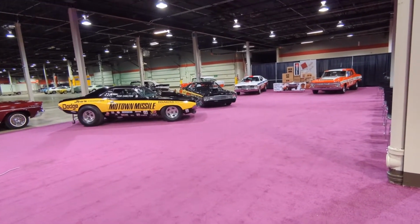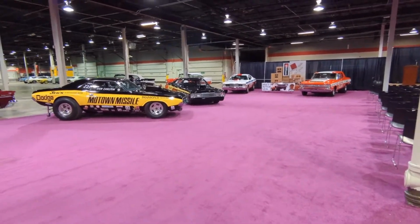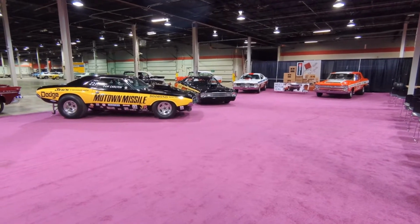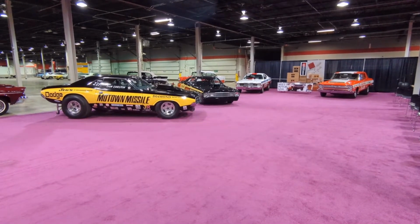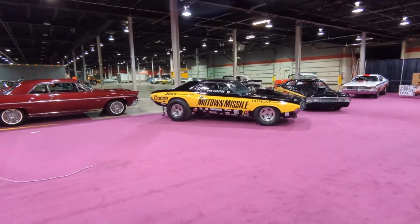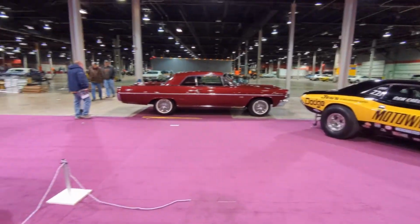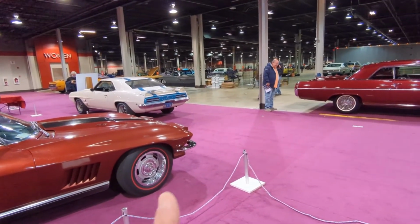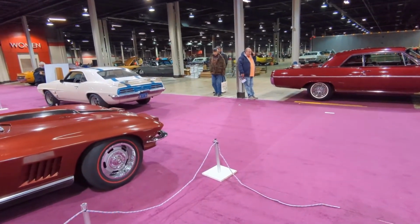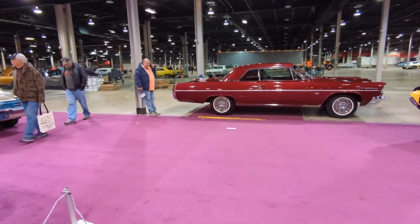Now it's time to walk around and check out another section and see what else is here. Supposedly, the first built by VIN 69 Trans Am is supposed to be here. And that is owned by the owner of Ames Performance. It's not this car, but supposedly down that way. So I'm going to head that way, see what else I can find, and we'll be back with more video.